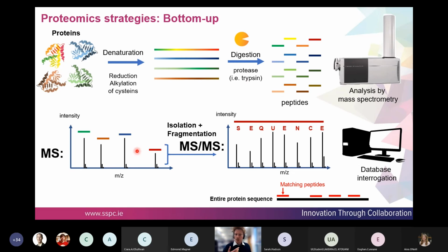For each peptide we will obtain a peak, which will appear as a peak massif. So each peptide has its own peak massif. Thereafter, this peptide can be isolated, fragmented, and analyzed a second time by mass spectrometry in order to obtain the sequence of the peptide. This sequence is then used to retrieve the protein by matching the peptide sequence with the entire protein sequence using databases.